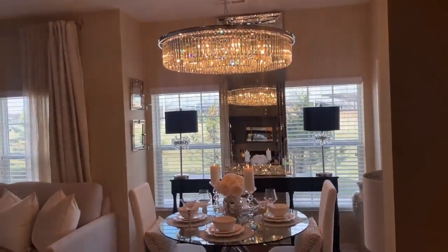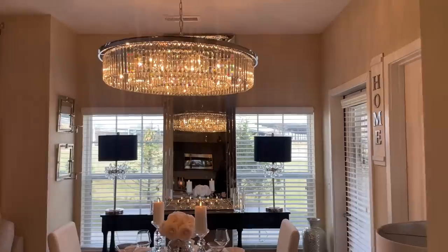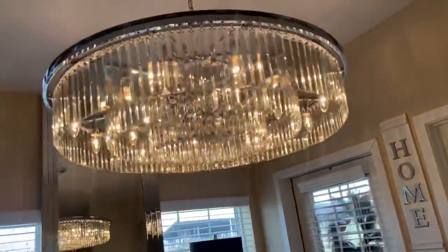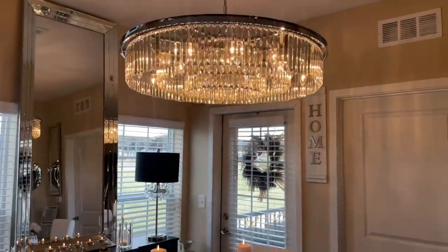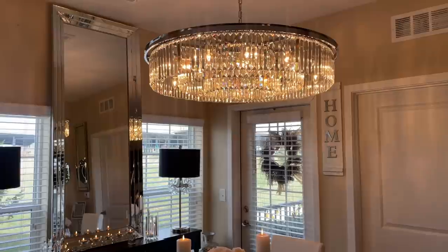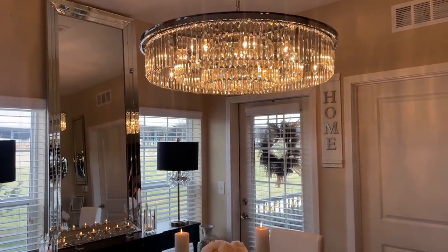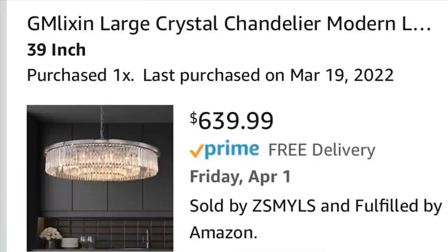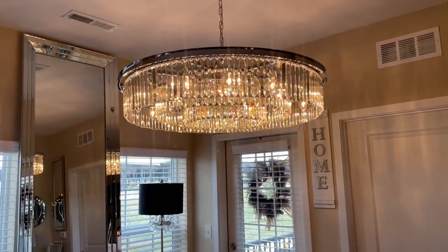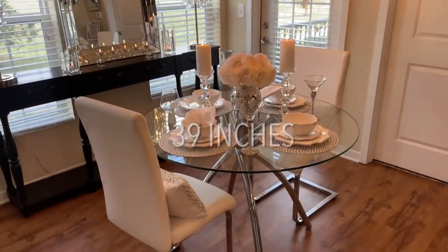Can I tell you guys how much I absolutely love this chandelier? I was looking on Restoration Hardware and they want like, I think $8,000 for something like this. But I found this on Amazon and it was only $600 and some. I'll probably add that in here when I get off of here and edit and find out how much I actually paid for it. But that was $600 something off of Amazon. And it is 40 inches in diameter. So it's about as big as my dining room table.